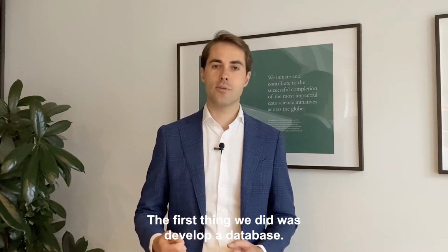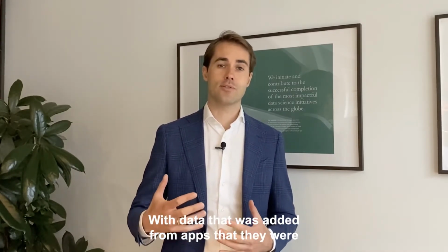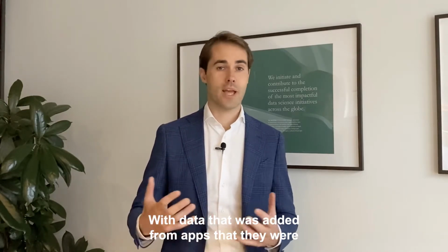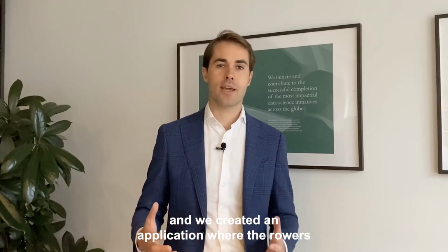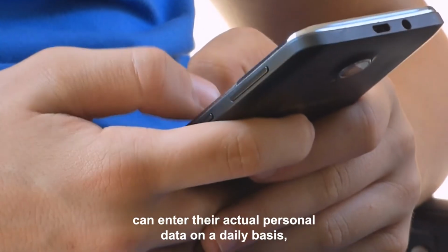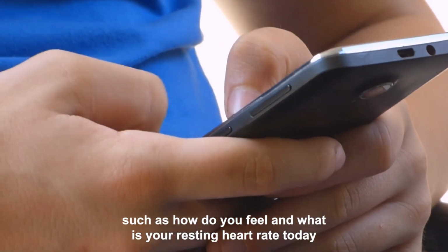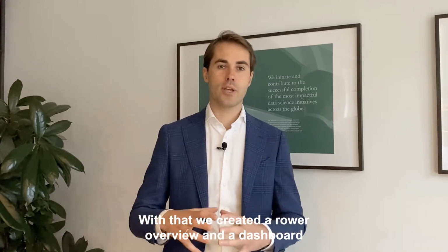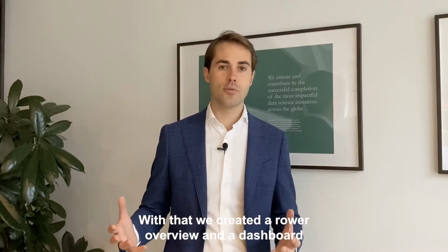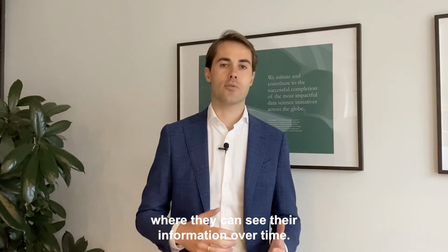And the first thing we did was develop a database with data that was added from apps that they were already using, such as Strava and Polar. And then we created an application where the rowers can enter their actual personal data on a daily basis, such as how do you feel? What is your resting heart rate today? And with that, we created a rower view and a dashboard where they can see their information over time.